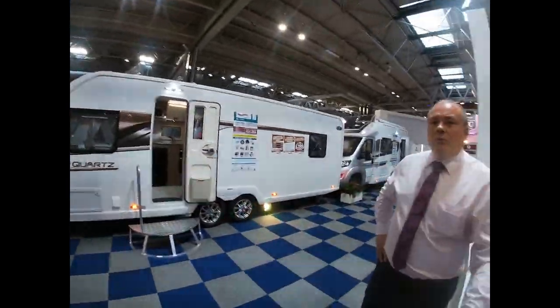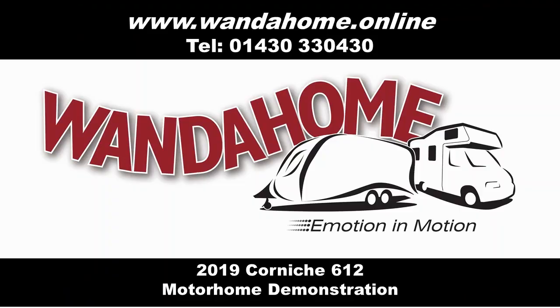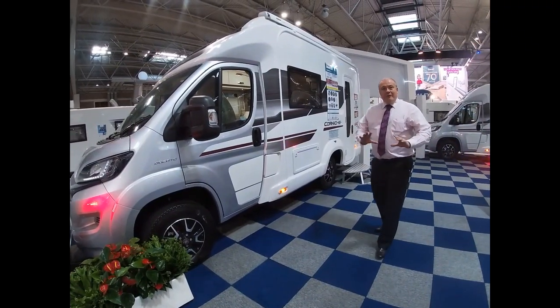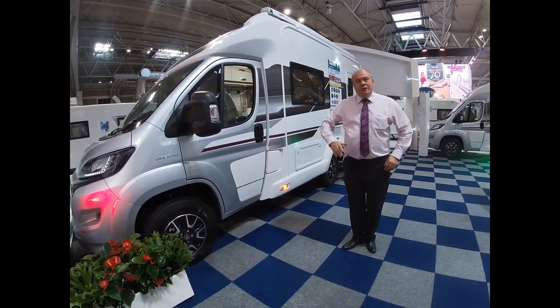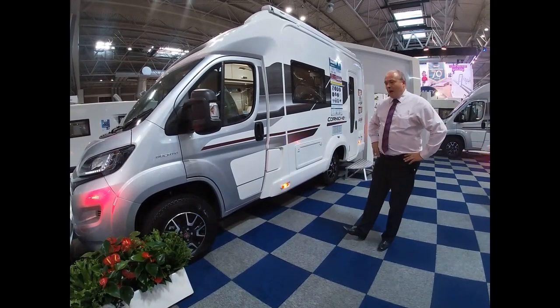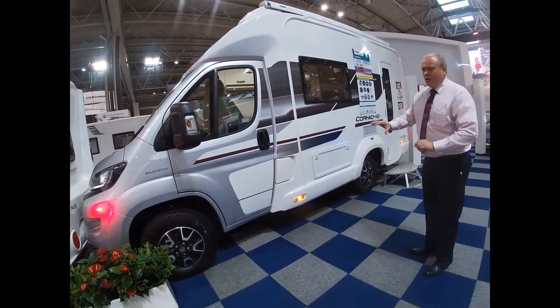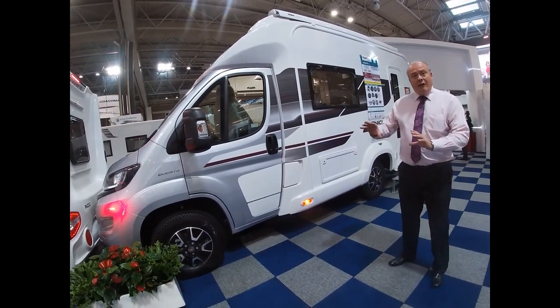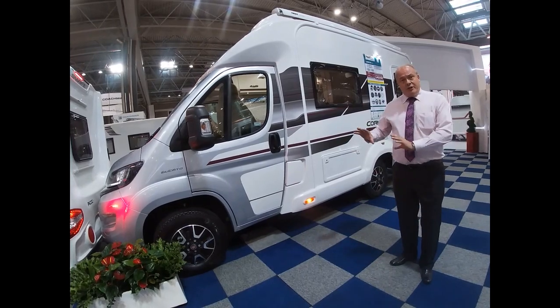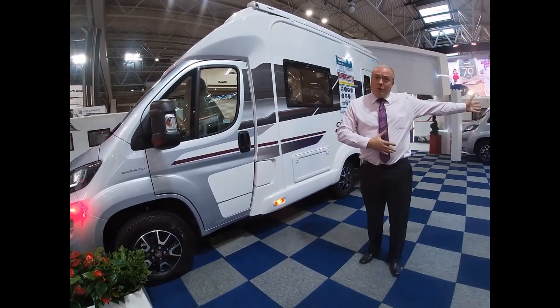Okay, now we'll move along and we'll start introducing the vehicles one by one as we have them on stand. Now, unfortunately, we don't have all of the vehicles that I've introduced on the totem. We have a selection of 5 vehicles on stand. This is the 612 Corniche, and I'd like to use this vehicle to highlight the special features that we put onto each of the Corniche models, and this runs through the whole range.